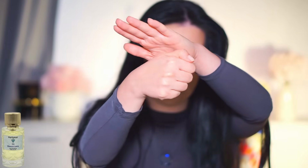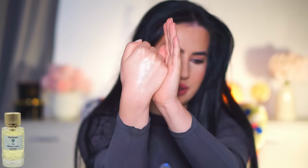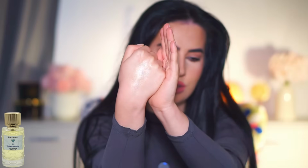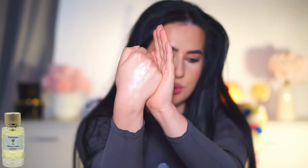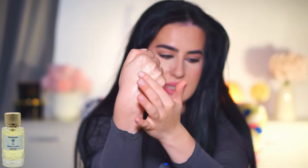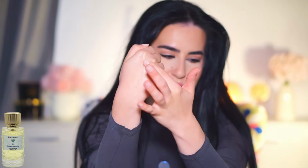Yeah. Let me show you the oiliness of this fragrance. So do you see how oily this fragrance from Parfumat is? I hope you do. So longevity for this fragrance is not an issue. What I feel like happens is this stays closer to my skin from what I've noticed, but this is so oily, you guys. It feels like I'm legit rubbing oil everywhere on my skin.